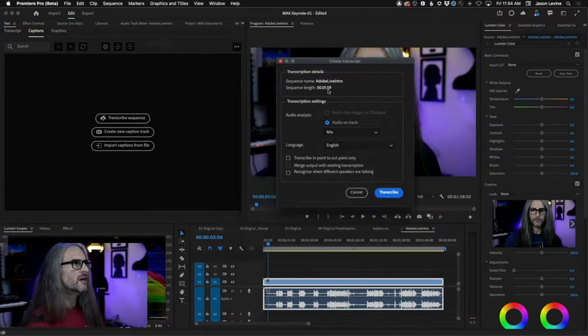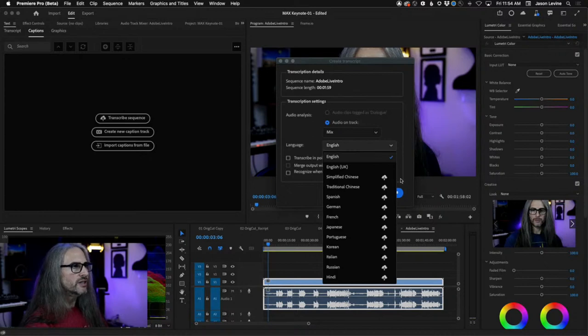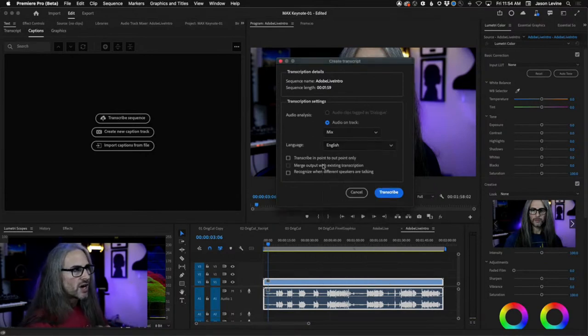So today, when you go into create transcript, as I mentioned at Max, you choose a mix. You choose your language. You can see you can download different languages here. This is ideally probably how you'll be able to access more languages in the future. You can transcribe, setting in and out points, and you can recognize when different speakers are talking and click transcribe.